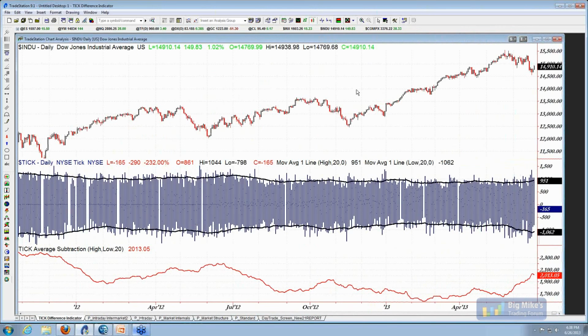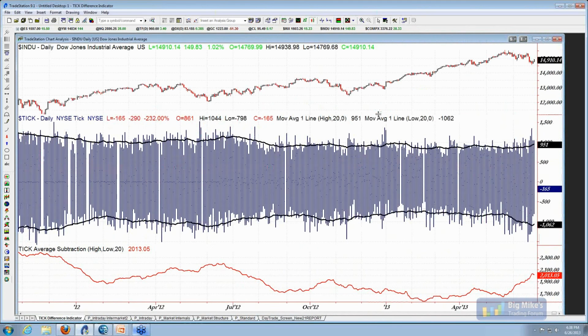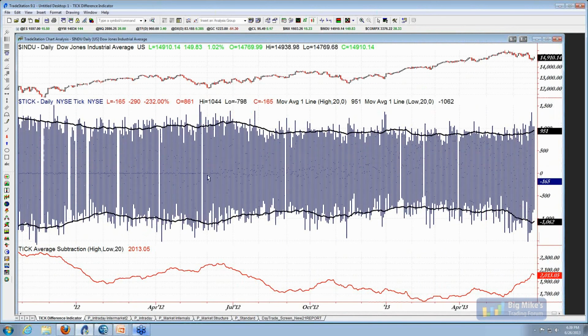When you're looking at the tick, T-I-C-K, this is one of my pet peeves. I learned it this way, but the same thing applies with volatility. Mike was right on the money with that. Adjust things for current market volatility, and so this is a tick. I've seen this 1,000 times: a tick value of plus 1,000 is an automatic short sell. That drives me crazy.